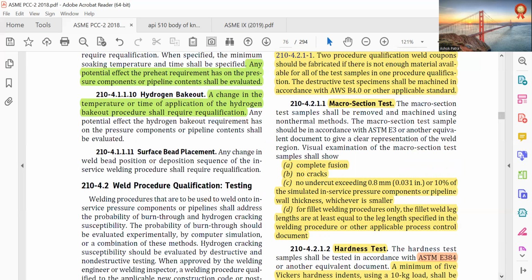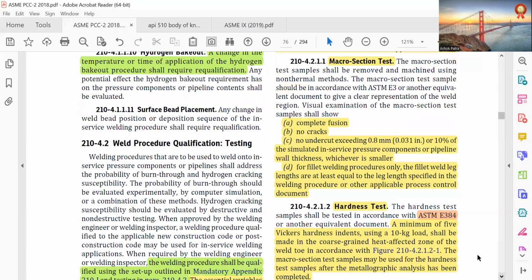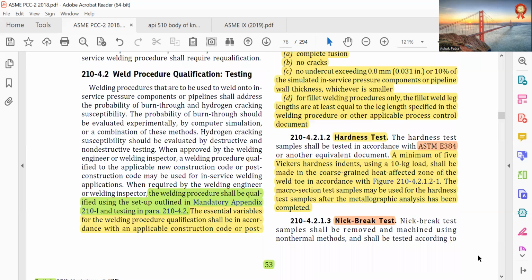Hardness test. With ASTM E384, a minimum of 5 Vickers hardness indents using a 10 kg load shall be made in the coarse grained heat affected zone of the weld toe in accordance with figure 210.4.2.1.2-1. The macro section test samples may be used for the hardness test samples after the metallographic analysis has been completed.